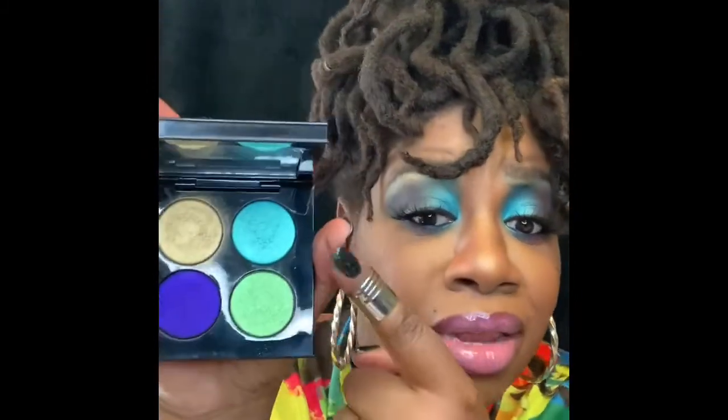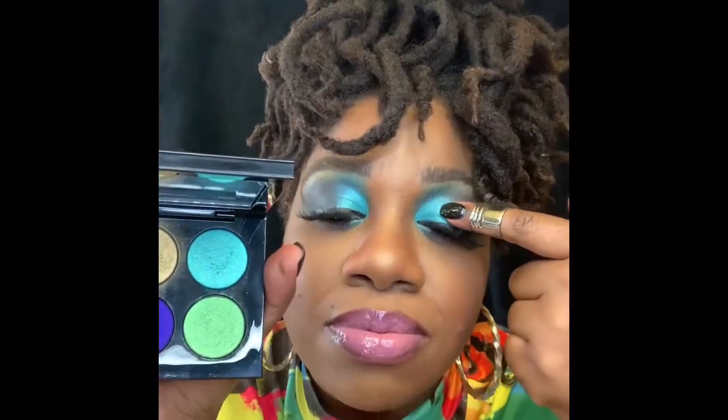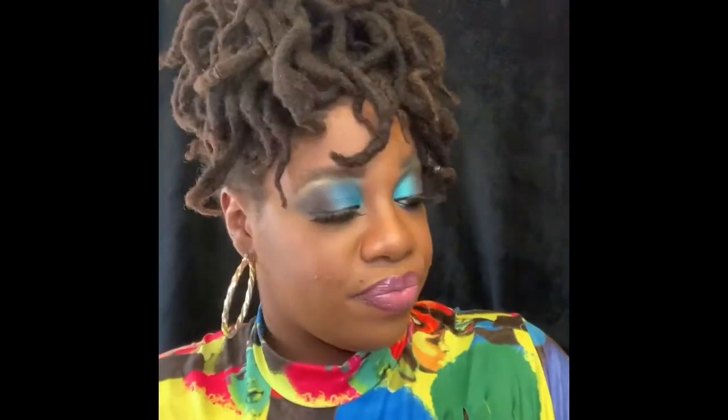I'm lying. I forgot. For a little extra bang, I went into the quad. I had to break it out, y'all. It was so fitting. Look at this blue. Then look at that blue. I put this a little bit on top just to give it like an added shimmer. Whew. I got my whole life.